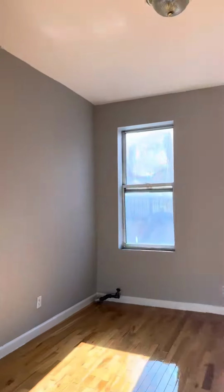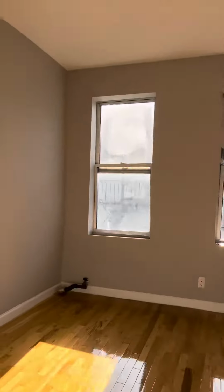Bedroom number two. A little bit bigger, can easily accommodate a queen. Back facing window, so it is a bit quiet in here. And a closet in here as well. Super cute.